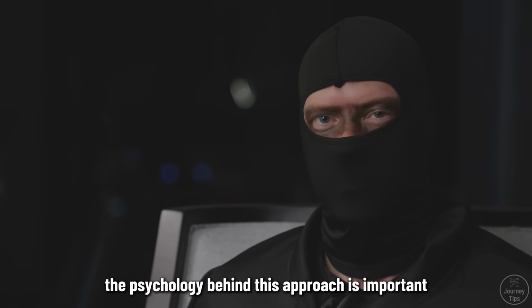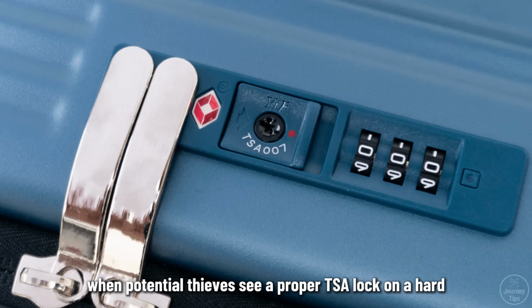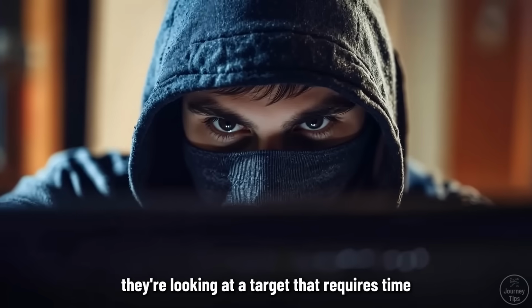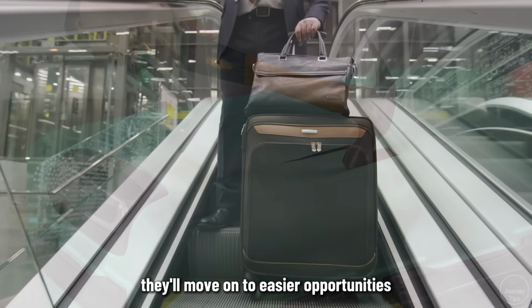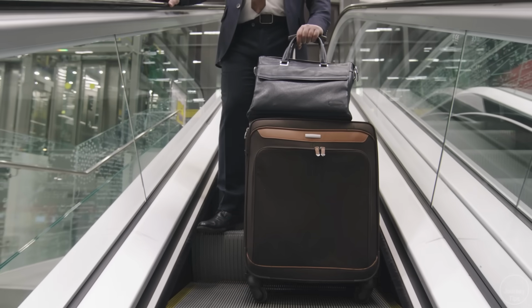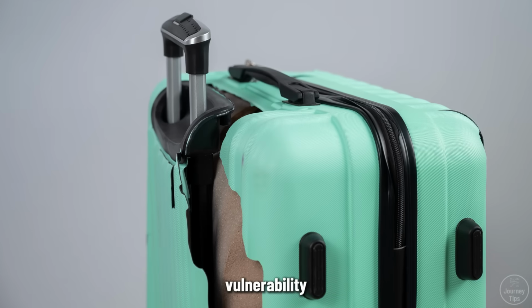The psychology behind this approach is important. When potential thieves see a proper TSA lock on a hard-shell bag, they're looking at a target that requires time, tools, and creates noise to breach. They'll move on to easier opportunities. However, even the best locks don't protect against one shocking vulnerability.